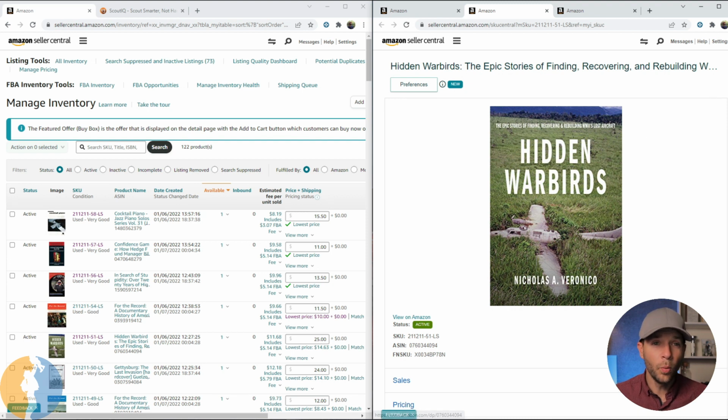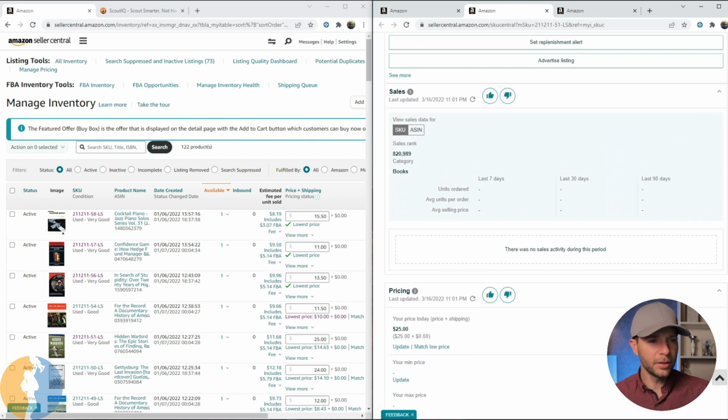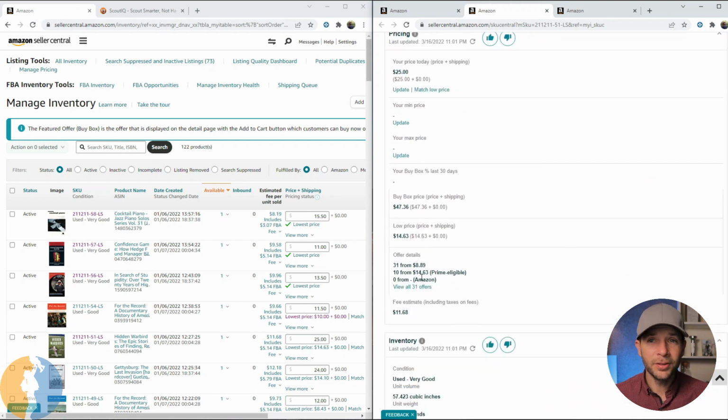Hidden Warbirds. Now, for this one, if I were to scroll down, I could go straight to here and I could say, well, there's 10 books and 1463 is Prime eligible. So those are FBA books. Those are my direct competitors. Those ones are available for Prime. So if I'm just going against those and there's not something that makes my book that much better, that's probably a pretty good price to go for. Another thing that you might consider is my book is in very good condition, but the ones at that price might not be. So that's something to check out. If you're just trying to roll for cash flow and you're trying to get as many sales as you can, maybe just go with that price.